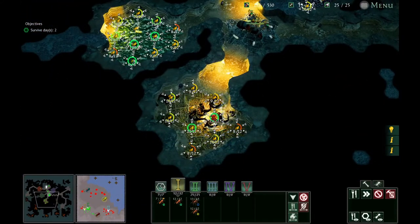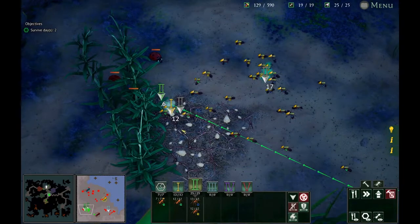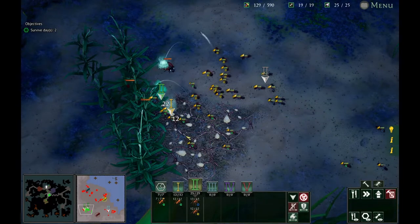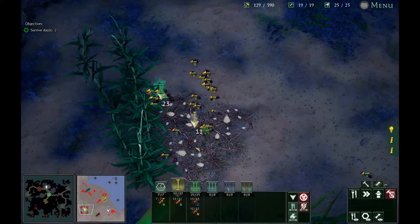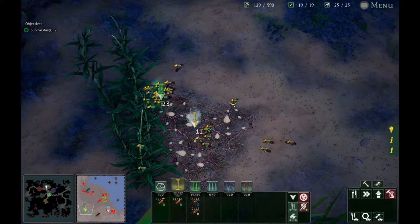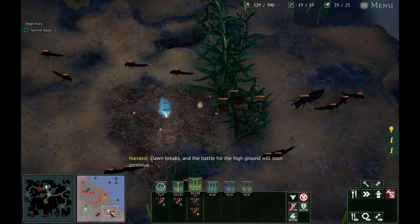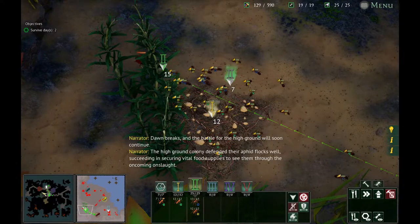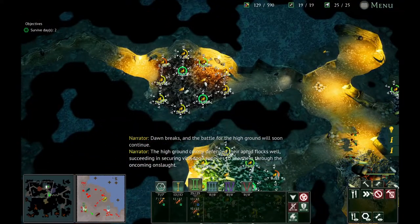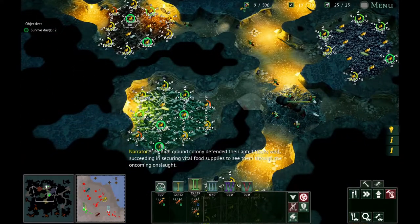Yeah, we'll get another level 3. Yeah, that one's gone. And the battle for the high ground will soon continue. The high ground colony defended their aphid flocks well, succeeding in securing vital food supplies to see them through the oncoming onslaught.